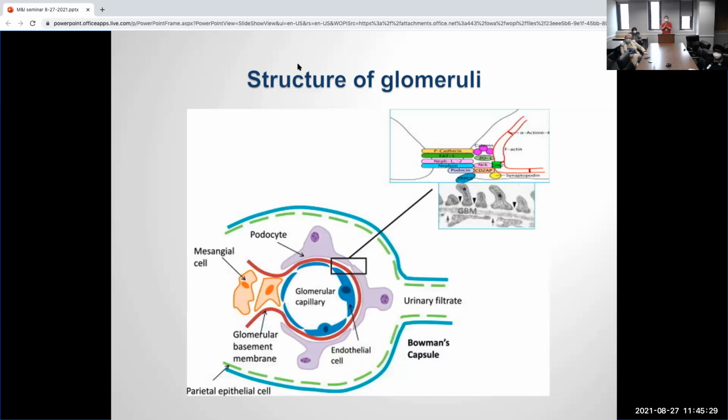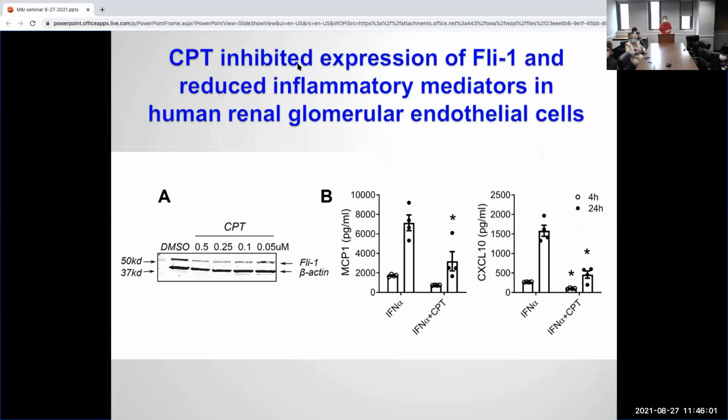Okay. Here, so let's see the glomerulus. Lupus nephritis is a glomerulonephritis, and basically there are three cells in the glomerulus: you have podocytes, you have endothelial cells, you have mesangial cells. We don't know about the podocyte, but we know the mesangial and endothelial cells highly express FLI1, especially mesangial cells, which are very important for the inflammation and also disease development. Next, please.